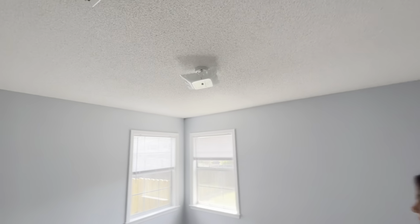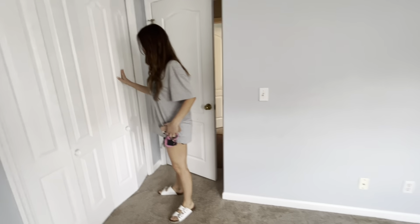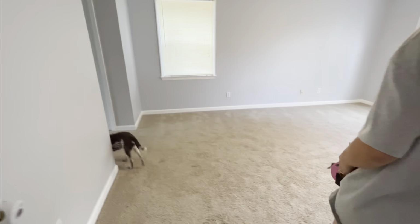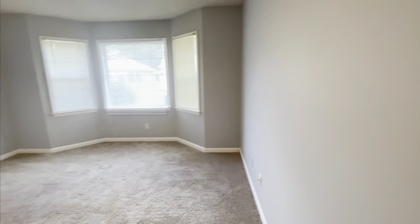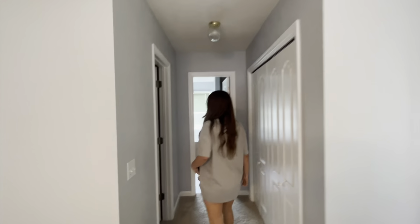That's true. So you just let it be like the guest room. It's out there, Fritzy. All right, here's the big room. It's like the size of the house that we rented. Yeah, I think so. Nice little window. Oh, here we go.